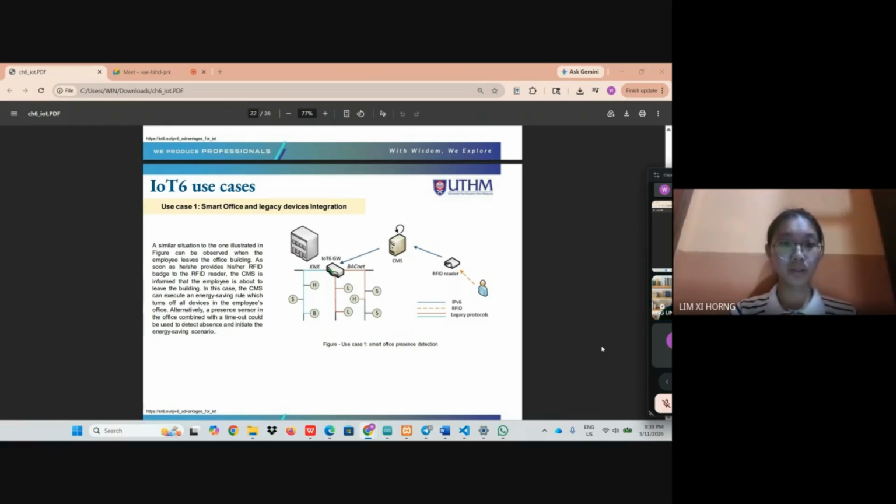I will write the control and monitoring system CMS logic. I'm going to focus on how the cloud database maps RFID logins to the specific employee comfort profiles, generating the downstream IPv6 commands.